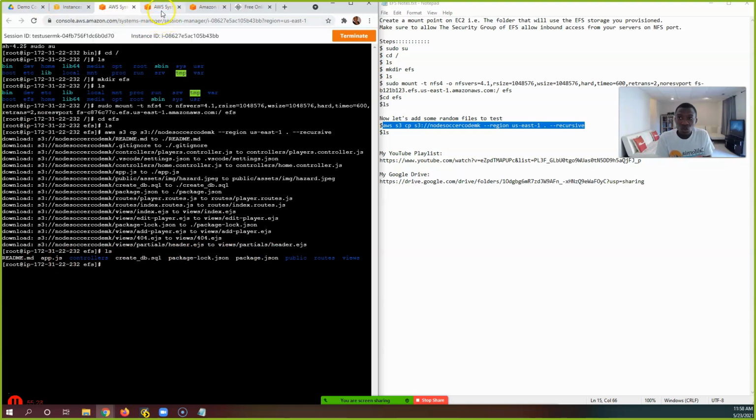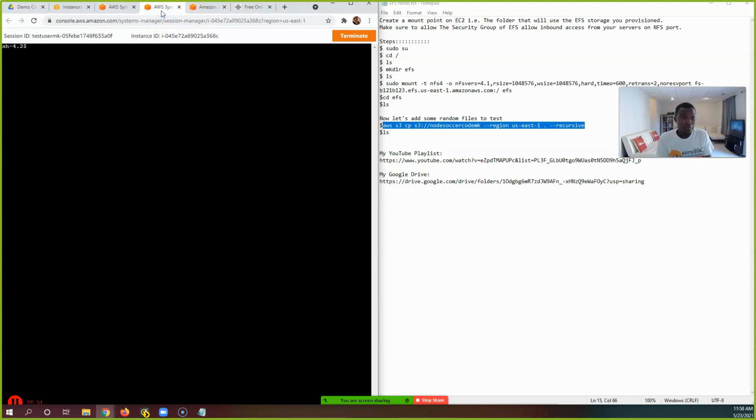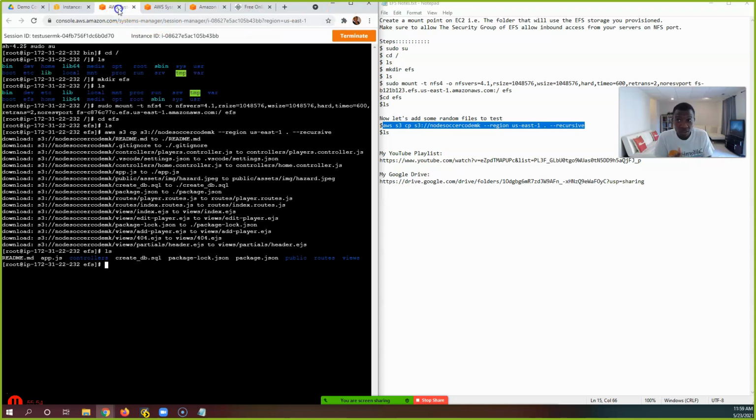Now let's go to the second machine. Let's say your company has brought in another developer. This developer needs to be able to read and write to that EFS as well. Let's do the same thing: sudo su on this second machine. I'm on my second server. For the first server, we're done. We've mounted the EFS, we've added files to the EFS, and we've used ls to see that the files are in there.